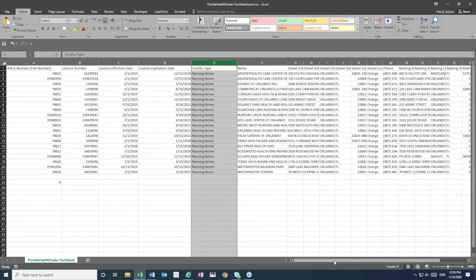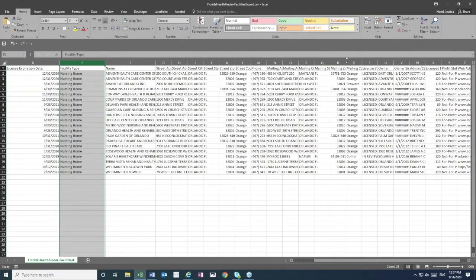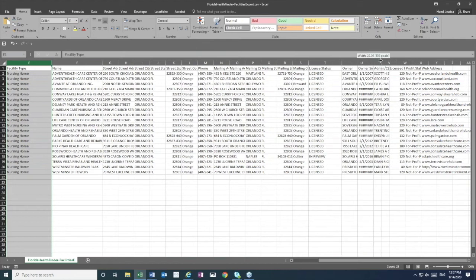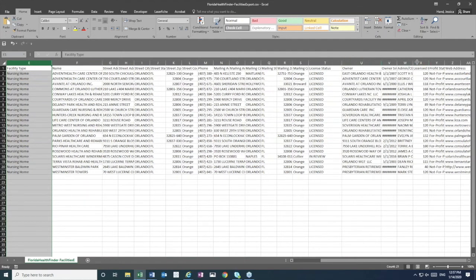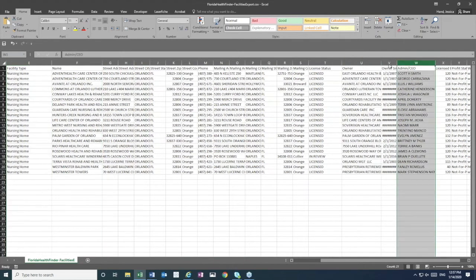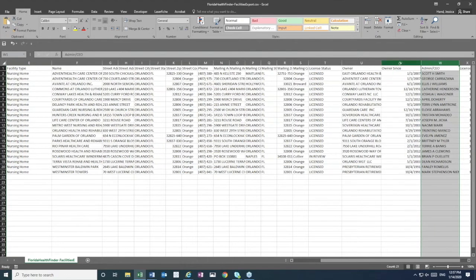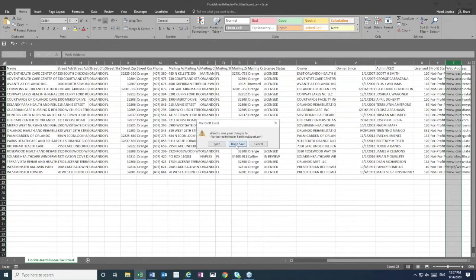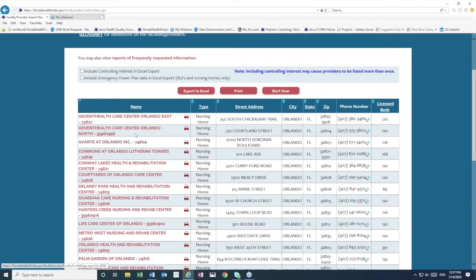Again, name, street address, lots of information here, contact information, information about the owners of this facility, about their license status. We can even see the name of the administrator or CEO here. We can see how long this entity has owned this facility. There's even a link to their web address. So a lot of information will export with that Excel feature.